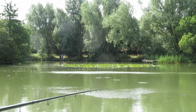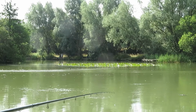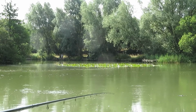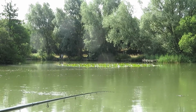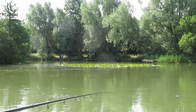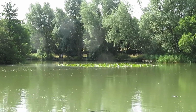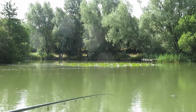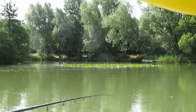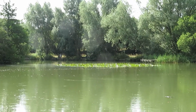Much better day today, about 25 degrees, but there's a nice breeze. Yesterday it was 42 in the vehicle, it was 40 outside. It was absolute murder. I've come prepared with a nice bottle of iced orange. That'll keep me cool. I'm only going to be here a few hours.